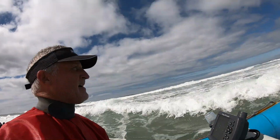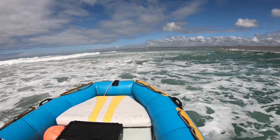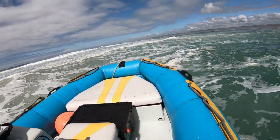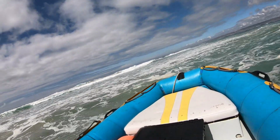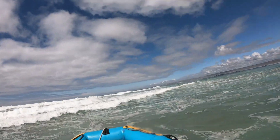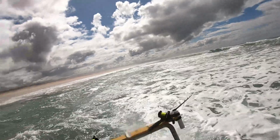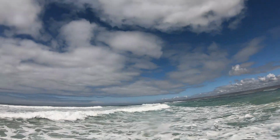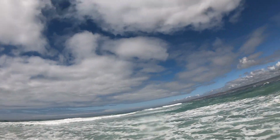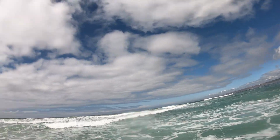So I managed to get over the little sandbar. You can see what I'm working in here. It's a really tight little gutter. Let's see what happens. There are a couple of on-offs here. Let's just see. I'll let it run. Check that everything's okay here. Nice little hit here. There might be one or two right here.